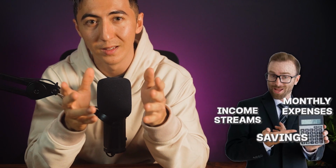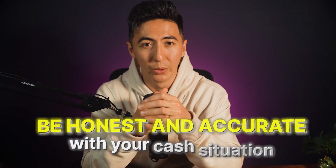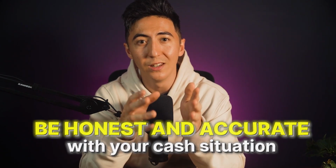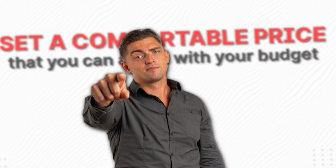Calculate your savings, current streams of income, and your monthly expenses. Think about any changes that you might expect in your regular earnings, needs, and living expenses over the next few years. Be honest and accurate with your cash situation, since you need the numbers to plan on how much you can spend on a down payment and other costs involved with buying or even leasing or renting a property. Set a comfortable price that you can afford with your budget and then stick to it.